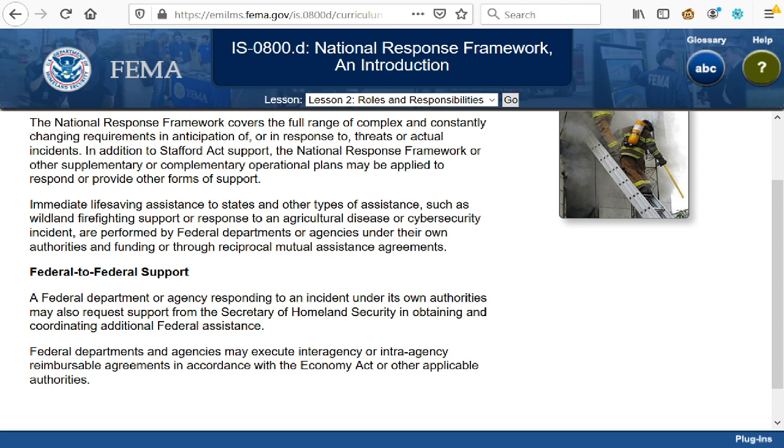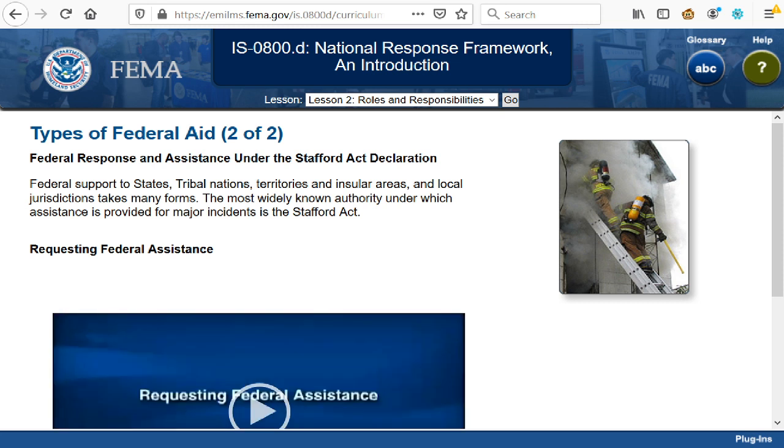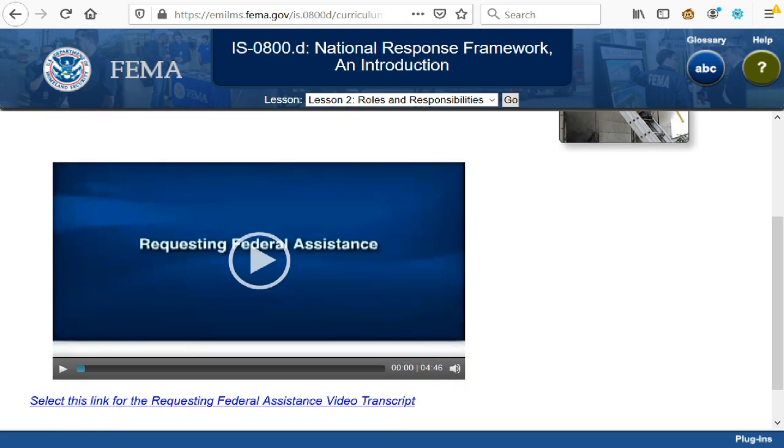Federal departments and agencies may execute interagency reimbursable agreements in accordance with the Economy Act and other applicable authorities. Federal support to states, tribal nations, territories, insular areas, and local jurisdictions takes many forms, the most widely known under which assistance is provided for major incidents being the Stafford Act. So, requesting federal assistance.